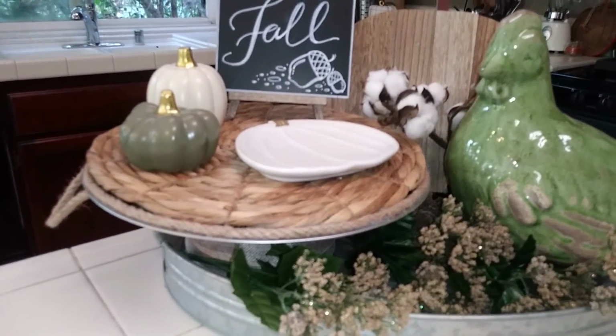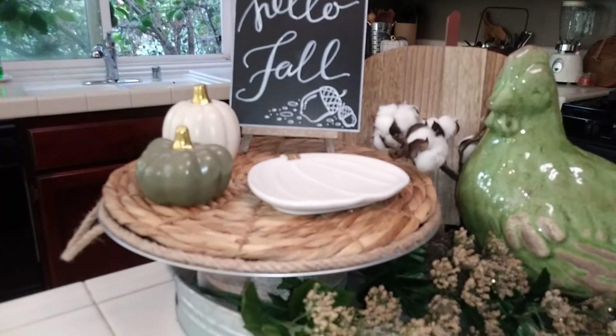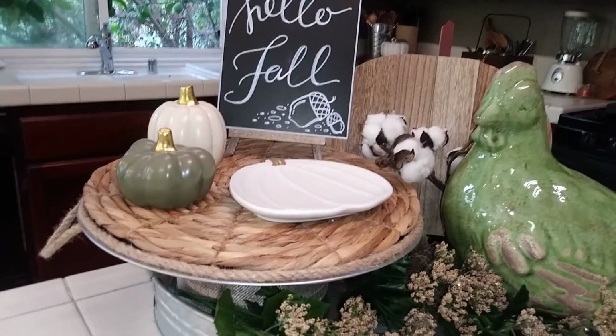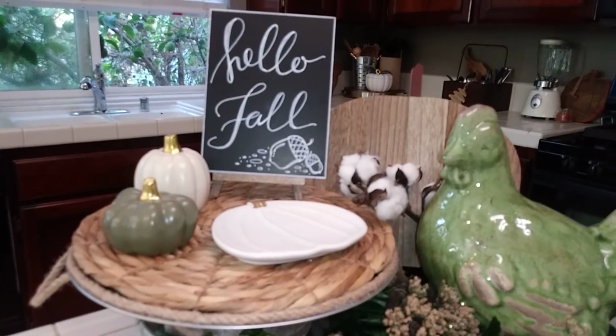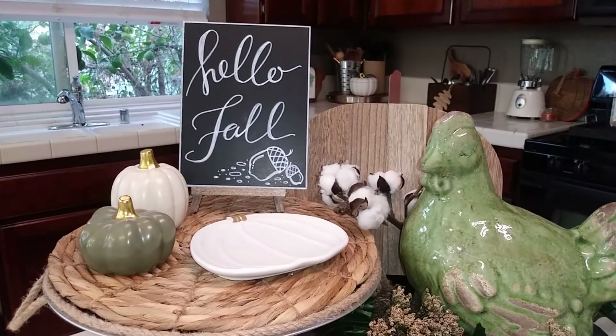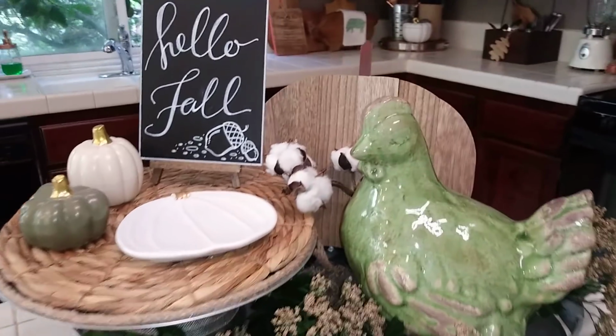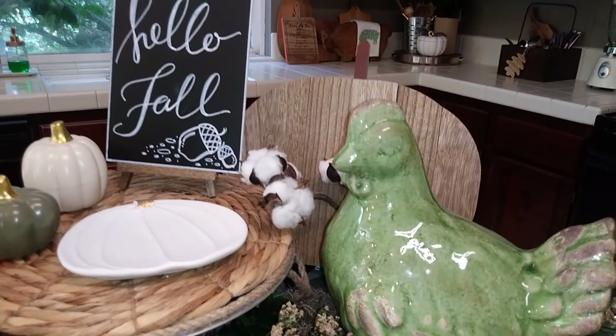My cake stand that I made from the Dollar Tree. And then I put a charger on top. And then some Dollar Tree pumpkins. And then that Hello Fall on an easel is from my dear friend Maria from London. And then that pumpkin charger is a backdrop from Target.